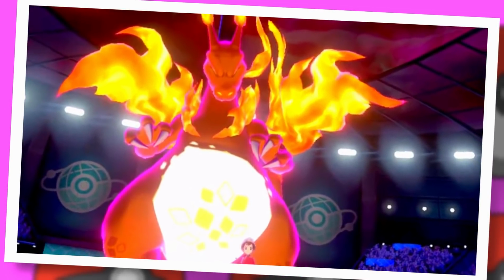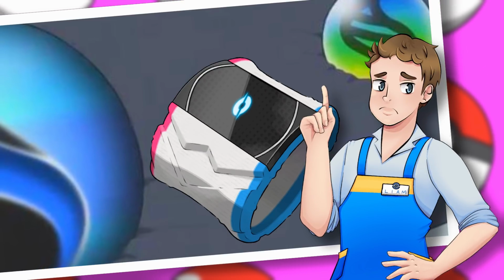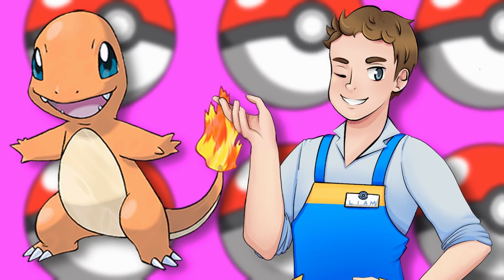And whilst we don't sell either Mega Stones or Gigantamax wristbands here at Team PokeMart yet, although we are working on it through various shady means, we are still happy to inform you of how best to prepare yourself once you've purchased your Charmander.